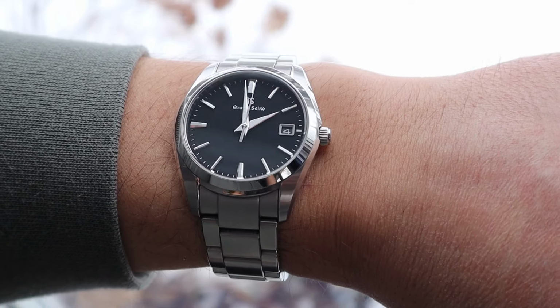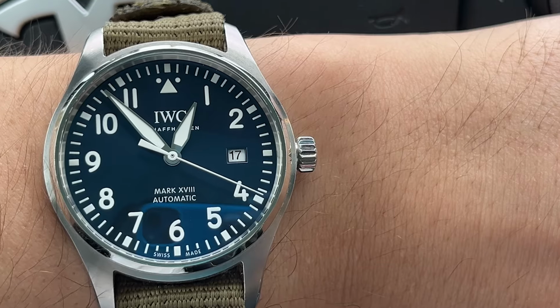So here are the things that drive me crazy in watches. If I really like the watch and it has one of these issues, I probably will tolerate it. And as I mentioned, I actually have some watches with said issues and I'm still enjoying them despite those imperfections.